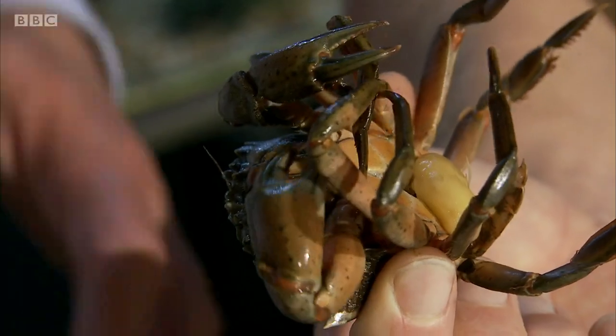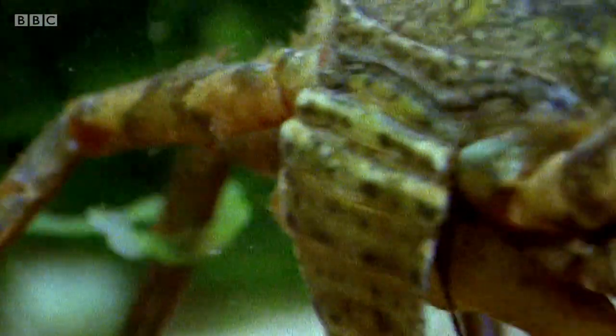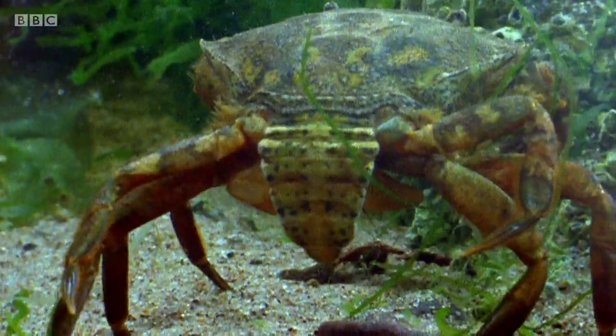Oh, it's like something out of Alien. It's converting the crab into a kind of machine for producing more parasitic barnacles. That's right. And that's exactly what that egg mass there is. After the invasion of Saculina, the crab is unable to perform its normal function of molting. Saculina interferes with the male crab's hormones. It becomes sterile and even begins to behave like a female.